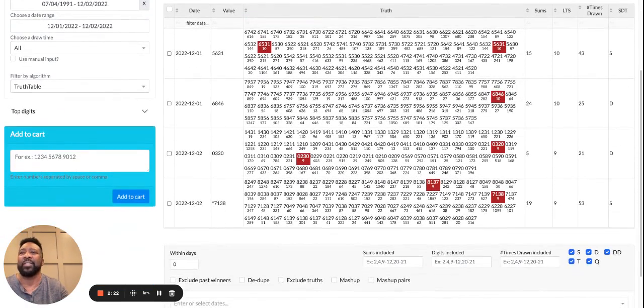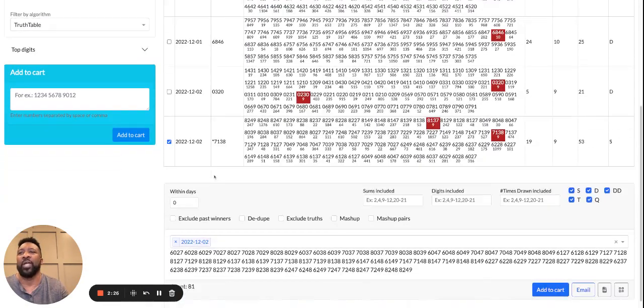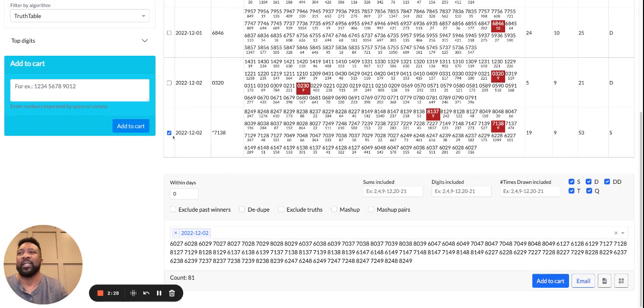So you're looking at this and you're saying, what am I going to play? Well, this was the evening draw right here. So I selected it. I have 81 numbers possible. I'm going to dedupe this. So now I'm down to 72. I'm going to exclude past winners. So now I'm down to 71. So I have 71 numbers in here, and I know the winning number is in here.